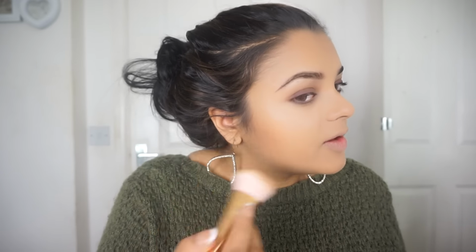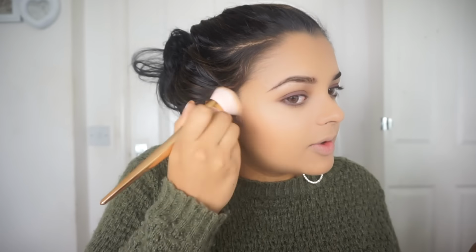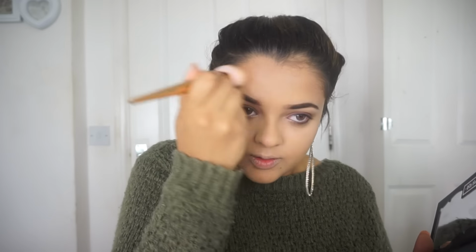I must say the Laura Mercier contour kit and the Kat Von D contour kit are very cool toned contours, so I do have to add a bit of warmth to my face because I've got a yellow undertone. If I use too much cool tone colours, it looks very ghostly on me for some reason. I don't know. Does anyone else get this, or is it just me?